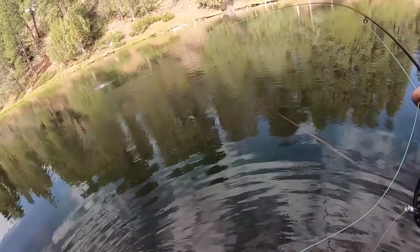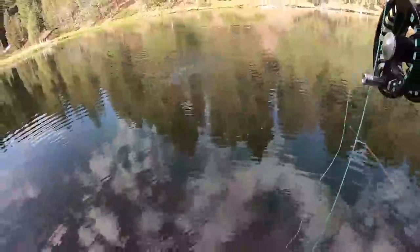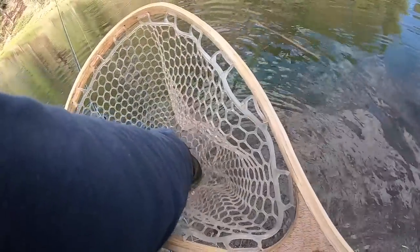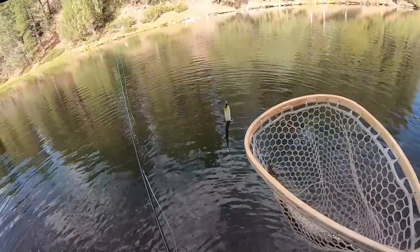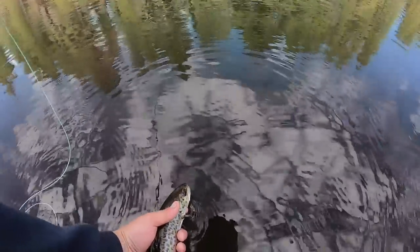Oh, there we go. Tiger. Or is that a rainbow? What do we got here? Something. He hit it hard. Two casts later. Nice. That's not a bad one either. It's on the bigger side. Hook just pops out again. These fish are not getting hooked very well. There we go. I don't even know what number fish this is. We've caught quite a few. See ya.